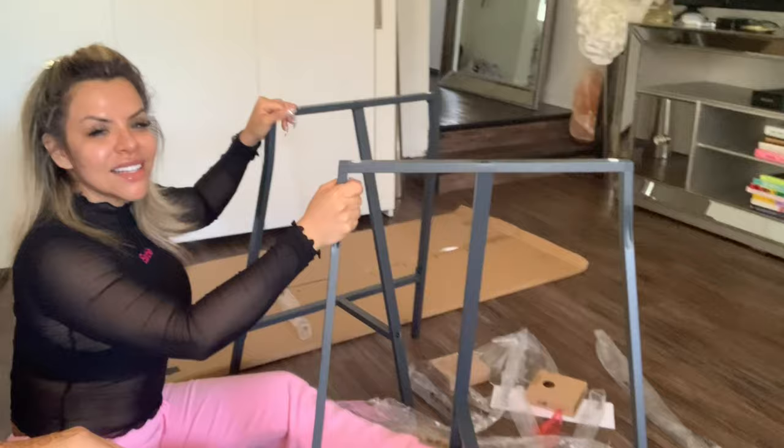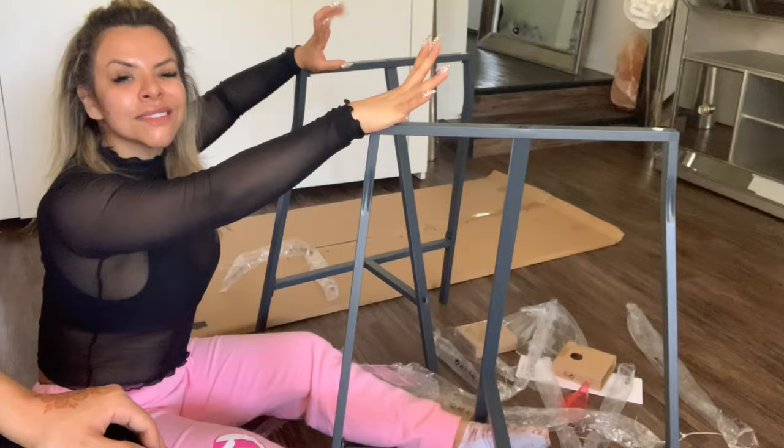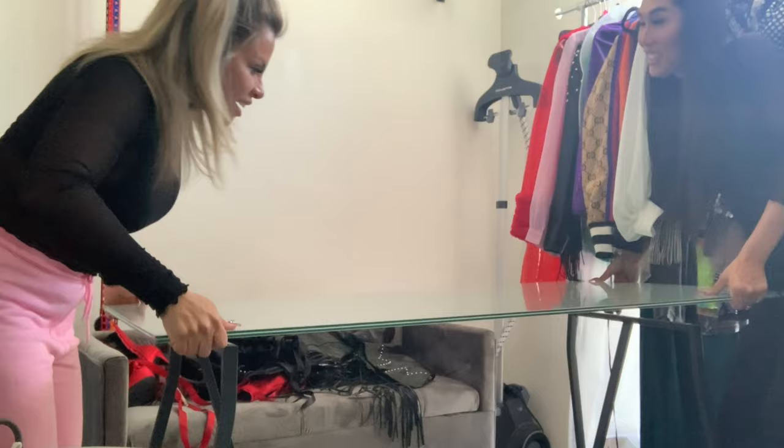Ya lo hicimos. Si se puede. Now we have the legs for the table. We're going to put the glass on top and we're going to show you and put the lining around. Okay, we have it. So it's there.